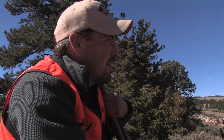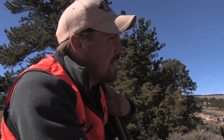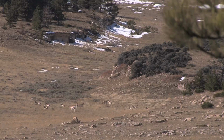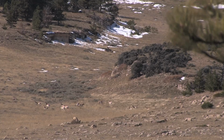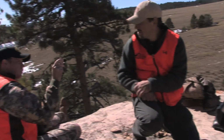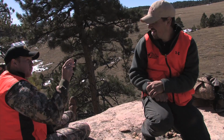Well, we switched from deer to antelope. There's quite a few pronghorn up here in these mountains. It's pretty neat seeing them in here with these pine trees and stuff. We got a small group over here, about 15. What do you get? Nothing? Anywhere from 0 to 15.